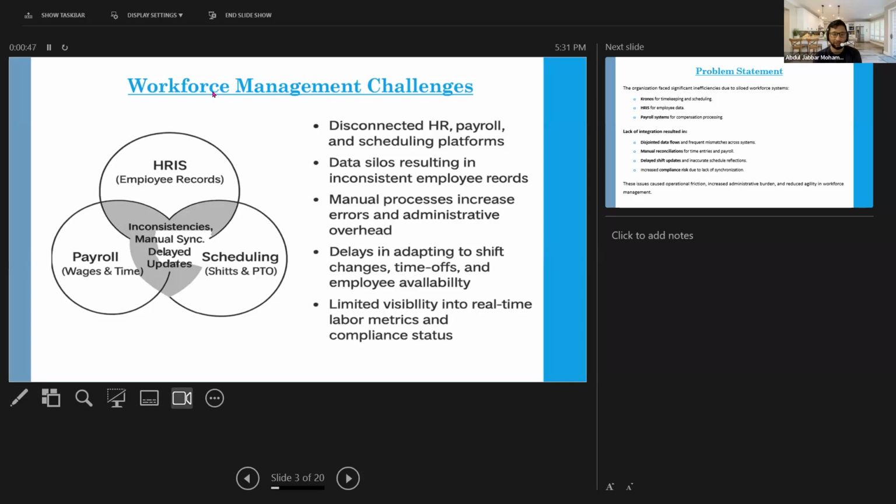Data is in different silos that need to be connected, because if we don't have that, we have inconsistent employee records coming through, and then we have manual processes that increase errors and administrative overheads, delays in adapting to shift changes, time offs, and employee availability. And then we have limited visibility in real time into what's happening in terms of metrics and compliance status.